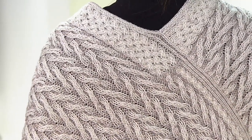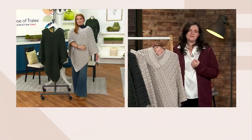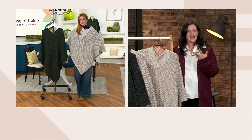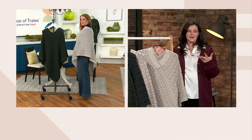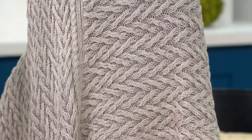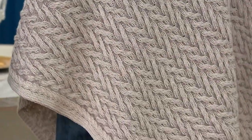I also love the way it falls with that stitching that goes in this asymmetric way. Not only do I always know that I'm wearing it the correct way, it's also really elongating and flattering. And exactly, that's thanks to that lovely herringbone stitch running downwards. You have that effect on the front and at the back, so it really adds a lovely elongation to the poncho.